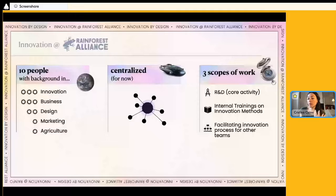But we also do some more internal work, so developing trainings and sharing innovation methods with other teams, and also facilitating other projects that don't start in the innovation team to follow the innovation process. We'll see in a bit what it means, what the process is, and what it means to follow an evidence-based type of process. But these are the 3 scopes of work that we have in the team.